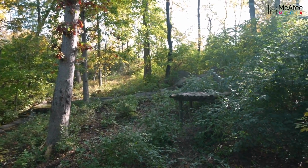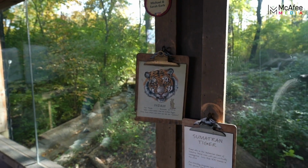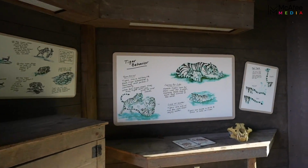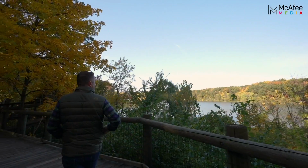Man, I was hoping we'd get lucky. So unfortunately, Tiger's not out today. Sometimes you can see him, sometimes you can't, but there's been times where he's been right up front and it's really cool. Oh, you can see the train over there.